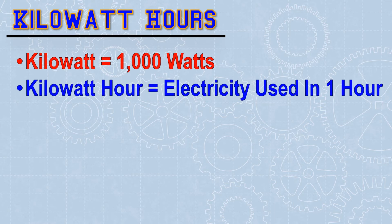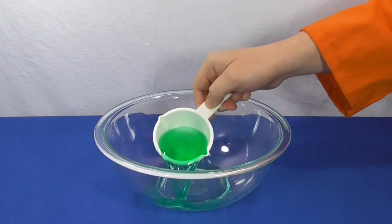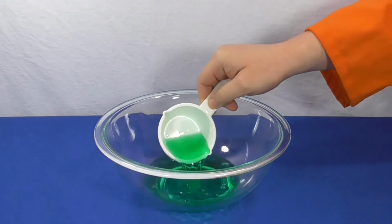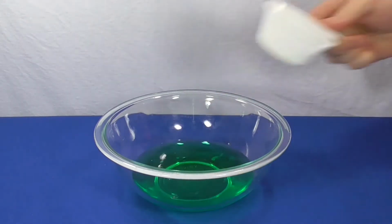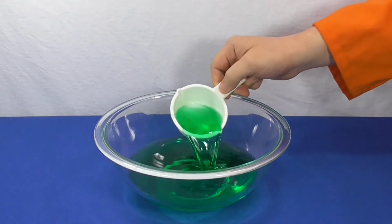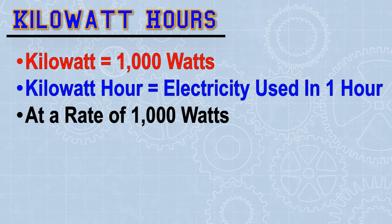A kilowatt is 1,000 watts. A kilowatt hour is the amount of electricity used in 1 hour at a rate of 1,000 watts. Visualize adding water to a bowl. In this analogy, a kilowatt is the rate at which water is added to the bowl. A kilowatt hour is the amount of water added to the bowl in a period of time. Just as we buy gasoline in gallons or wood in cords, we buy electricity in kilowatt hours. Utility companies charge us for the kilowatt hours we use during a month.